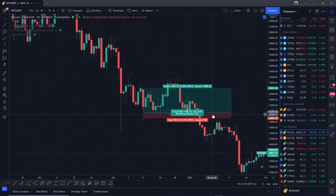Now, as you can see, TradingView gives a number at the quantity section. We can see our position size must be 0.02 Bitcoin. This equals to something like $910. And also you can see the amount section at the stop point and the target point. If our position hits the target, our main portfolio will be $1,088. If the price hits our stop loss, our portfolio will be $980.